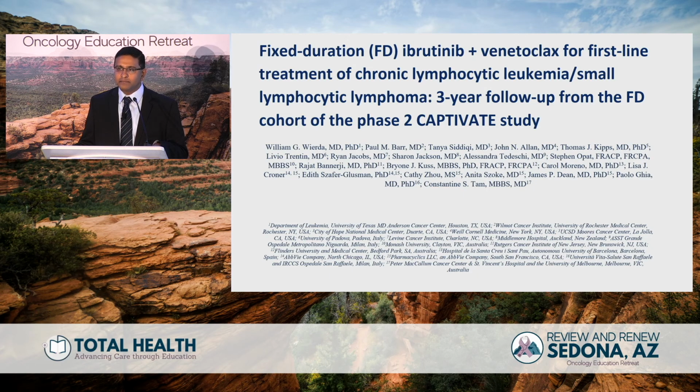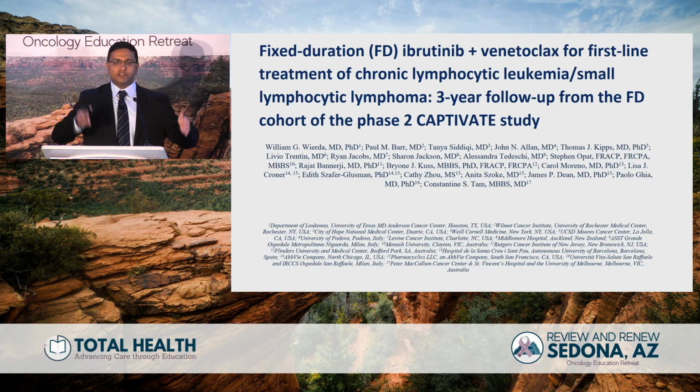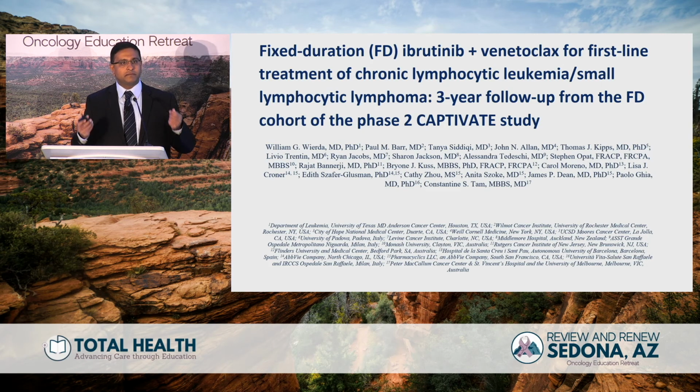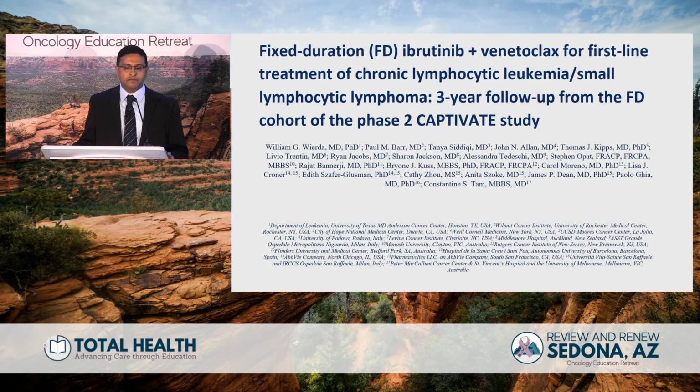One of the downsides that people often talk about with these drugs is that, gee, I have to keep taking this drug forever. Whereas FCR, I give you 6 cycles, you're done. Potentially, your disease won't come back for years. But with these other drugs, I have to keep taking them like a hypertensive medication. Not that that's a bad thing sometimes with cancer, but certainly people wanted to look at fixed duration.